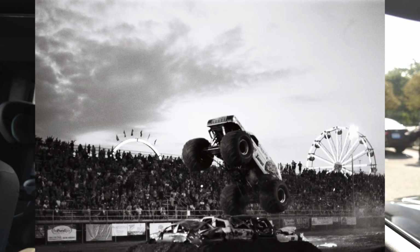Water break. Caught this truck perfectly midair. Again, I tried to use negative space, keeping the crushed cars at the bottom, the monster truck being the focal point, and then a bunch of negative space in the sky. I think this works. I like it.